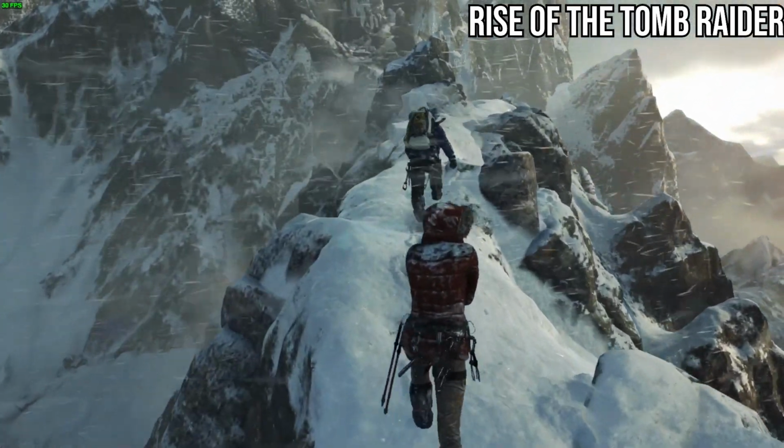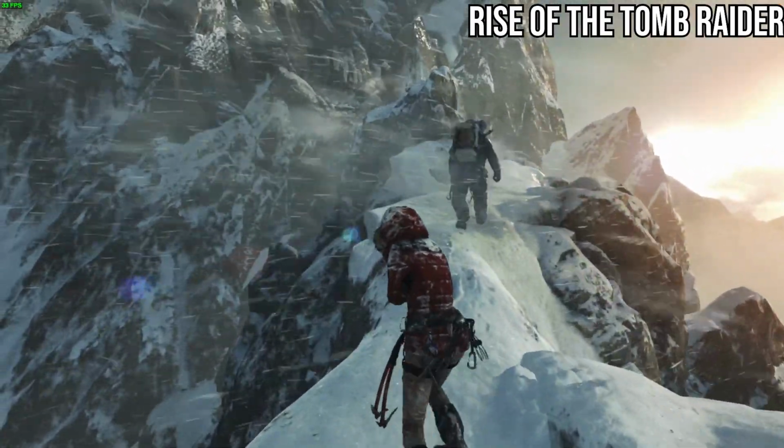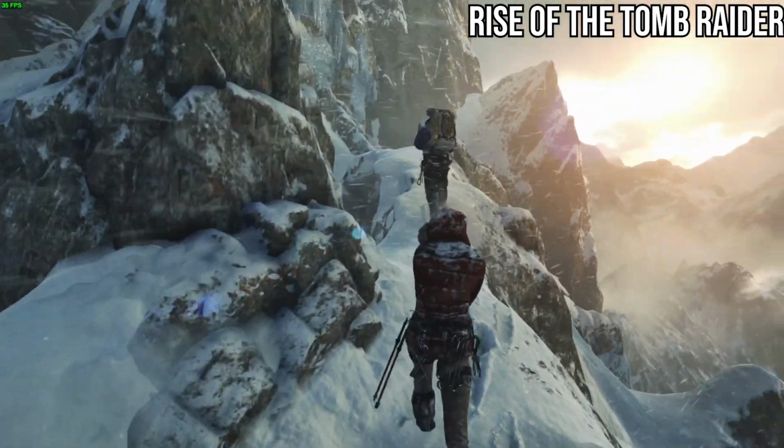This entry of the Tomb Raider series follows Lara Croft as she ventures into Siberia. The game mostly consists of environmental traversal puzzles as well as stealth combat and action combat as well.